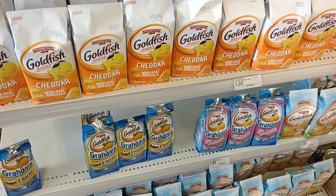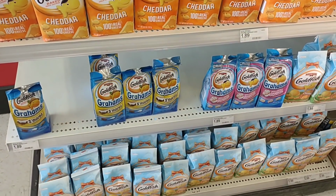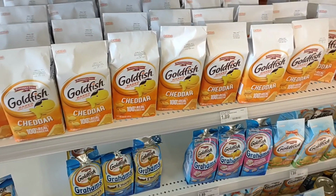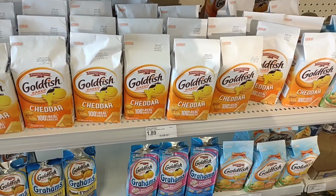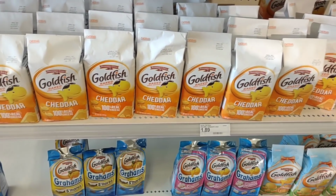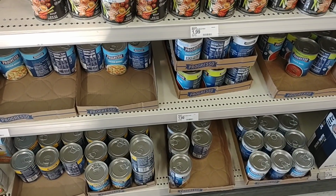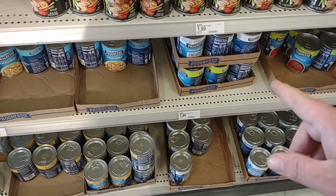So as soon as we come into Target here, I just wanted to point out that they have the Goldfish that a couple people have asked about that you've had trouble finding. They're $1.89 a bag here. That is the cheapest we've seen it anywhere. We saw it at Meijer the other day for $2.09, and we've seen it as high as $2.19, so good deal here.